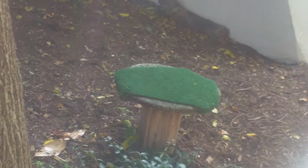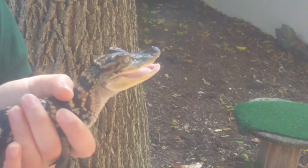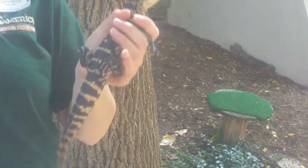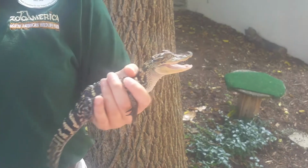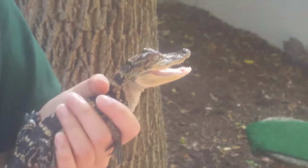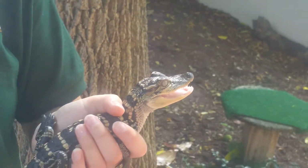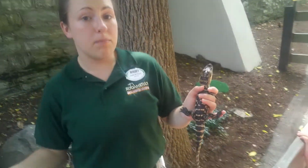So do you guys know what would hunt alligators? Do you have any idea? Maybe herons? Maybe, yeah. So at this size, they have a ton of predators, but once they're full grown, they are called apex predators, which means that they're at the top of their food chain. The only predator that they have when they're full grown is actually humans. But at this size, their main predator is actually larger alligators.